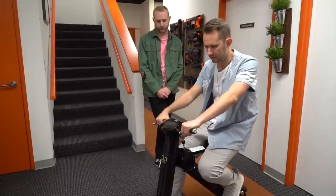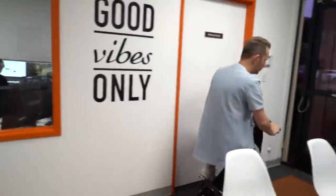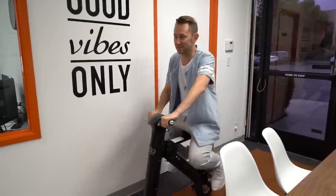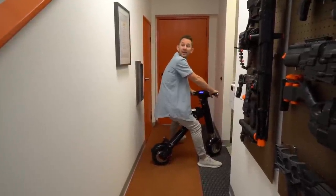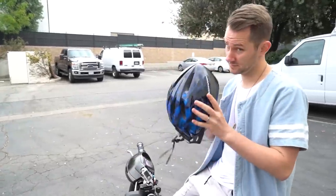Let's see how much power it's got. Not a huge kick, but I am able to navigate around here pretty well. Definitely big though, so you're not gonna really be navigating in an office space like this, but I can successfully do it, so it's pretty nimble. I think we should take it out back, dude. Shoot it. No, I'm just kidding. Ride it. I mean ride it. So remember, kids, safety first.